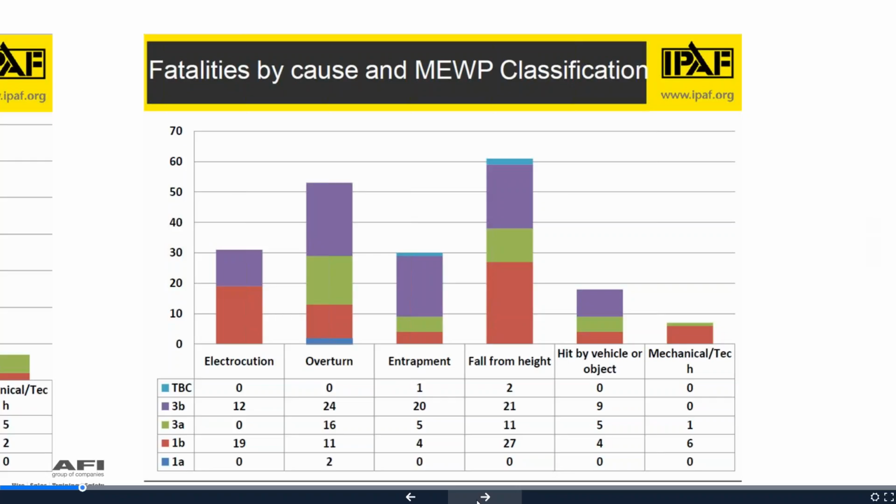Overturns, you can see there we've got quite a few, 11 occurrences there from overturns. Certainly not as much as mobile booms or mobile verticals, but equally, if we look down the line there, you can see then we've got 6 occurrences for mechanical or technical. I do know that some of them are where, for example, truck-mounted MEWPs have been re-chassied, so they've taken the superstructure off the top and put it onto another chassis, and some of them have failed, so tragic occurrences.